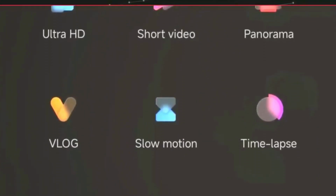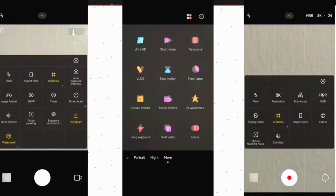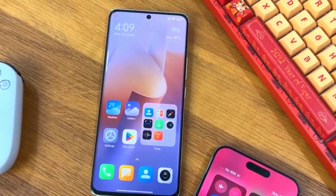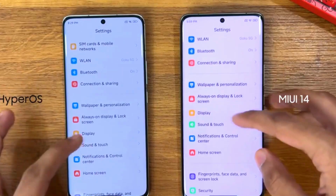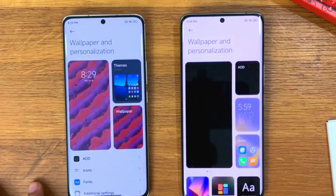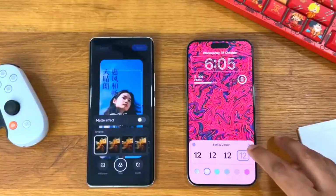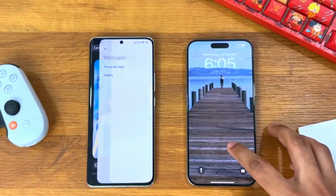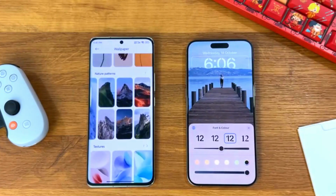The camera app is gonna have some new UI changes as well. I was not able to install it on my Xiaomi 13 Pro, but here are some screenshots from China which showed that there are some changes in the camera app as well. In the settings, we have new UI for wallpaper and personalization, and again the lock screen customization section is huge. There are so many changes and so many customizations you can do right now. So no shocker overall, I think a massive redesign in there, and again all I hope is it is stable and there are no issues in there.